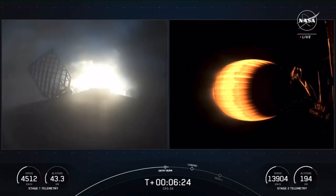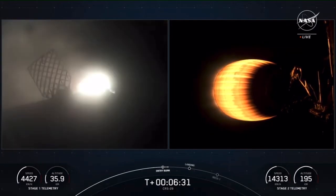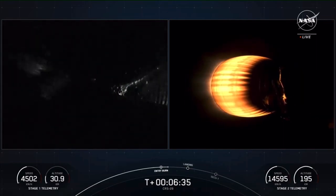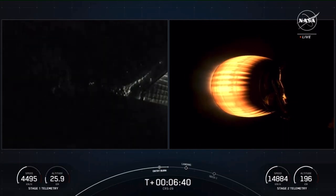There's that call out. The entry burn has begun. This burn will last just about 15 seconds. Stage 1, entry burn shutdown. And very quick burn, but as you can see, those engines shut down on your screen. That concludes the entry burn for the first stage vehicle.